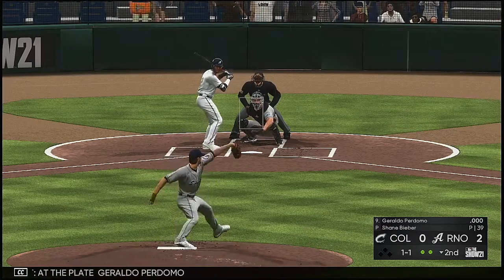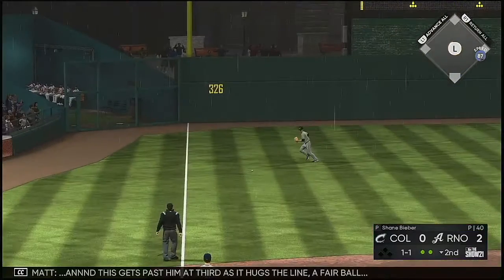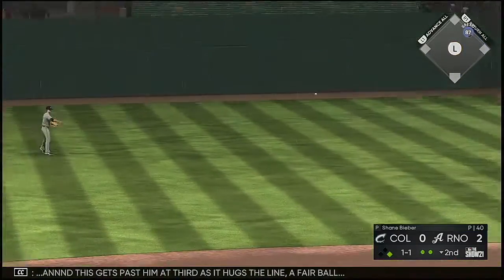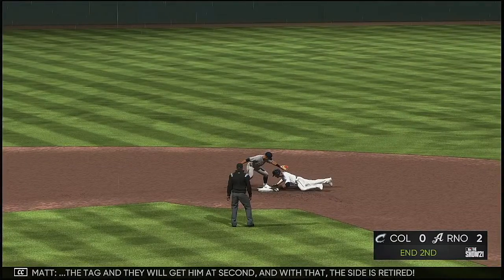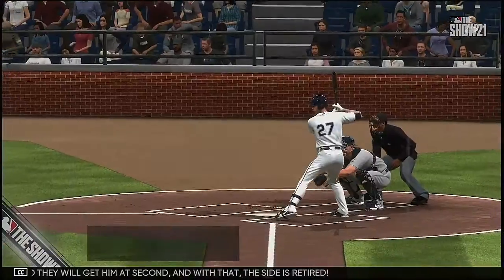Geraldo Perdomo. Grounder down the line at third. And this gets past him at third as it hugs the line. A fair ball. The tag, and they'll get him at second. And with that, the side is retired.